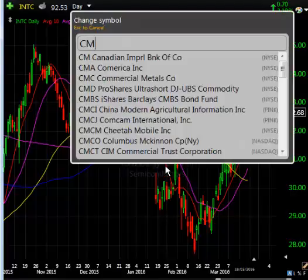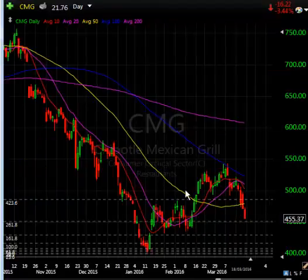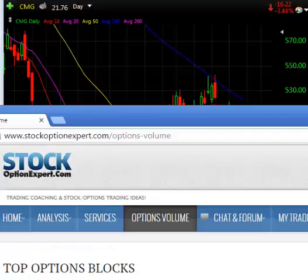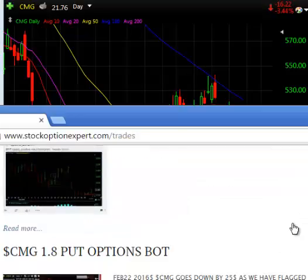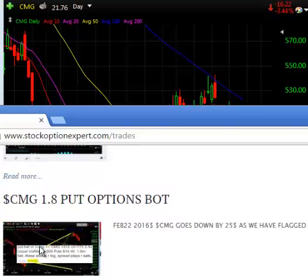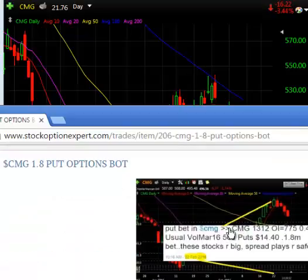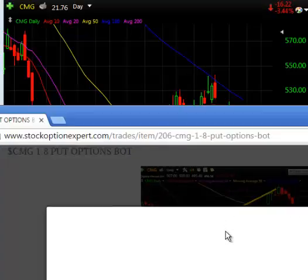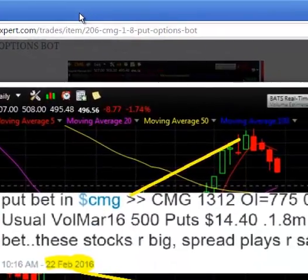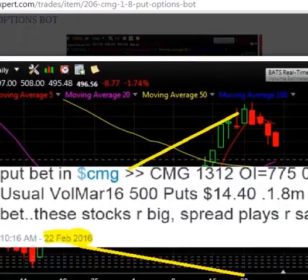Another one, massive: CMG. This is Chipotle. This just got toasted here. I kept repeating this. I think I posted this trade a long time ago. One way of knowing is if the volume is sitting in the open interest, and that's how you can make sure. Look at this. This is just massive. This is from my website. Just want to show you.